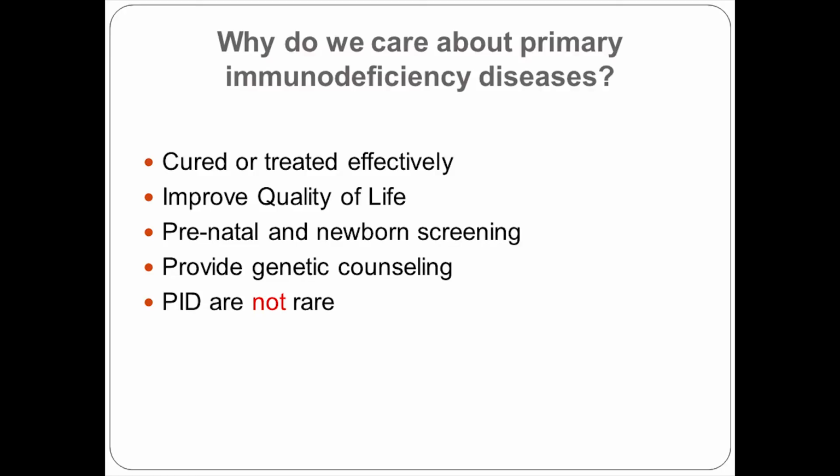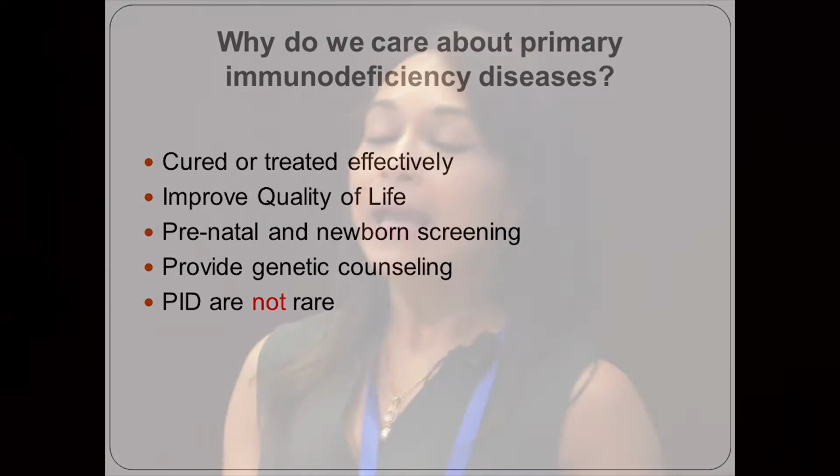Unfortunately, Nevada is not. But there is a scientist in San Francisco, her name's Jennifer Puck, you guys may know her, who basically initiated all of this and started the newborn screening in the United States. So we've now been able to diagnose and actually transplant a lot of these babies who were born with primary immune deficiencies. If we're diagnosing them prenatally, we're able to provide genetic counseling for families. And one of the main things that I want you guys to take home today is that primary immune deficiencies are not as rare as you think they are.